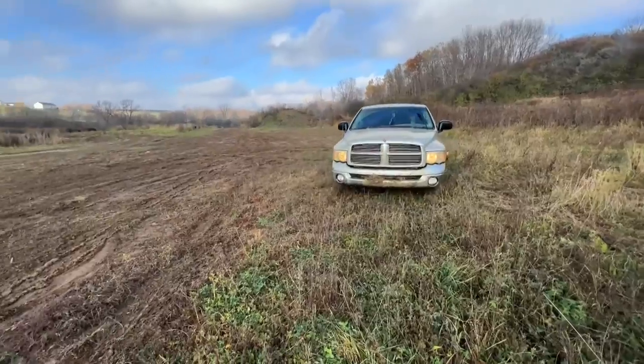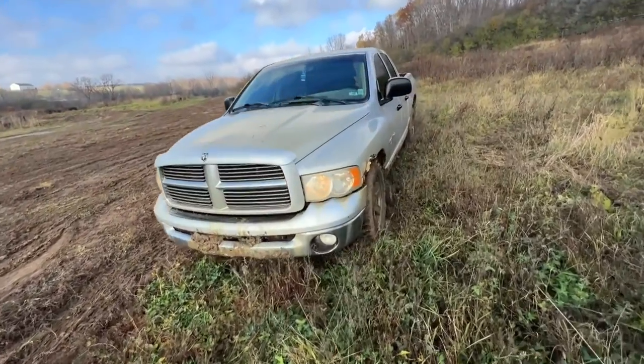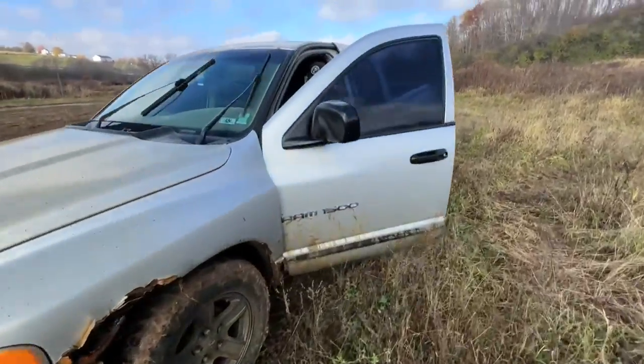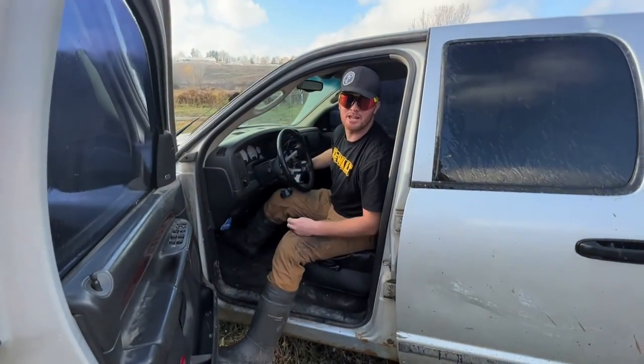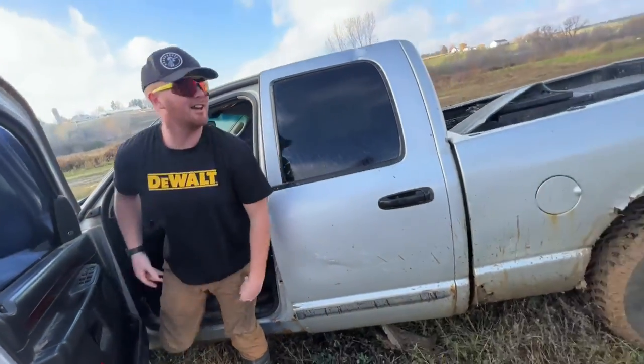Picked up a cord here. They picked up the tow rope. Huh? They picked up the tow rope. Yeah, I was doing that on purpose. I was bringing it with me.